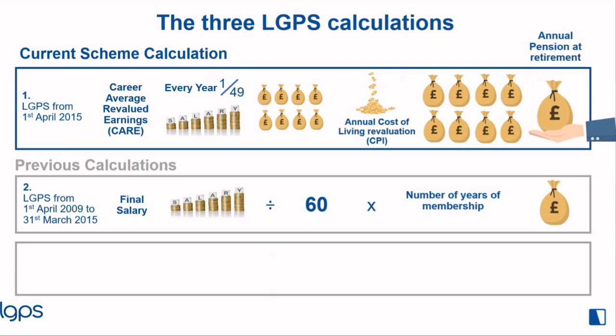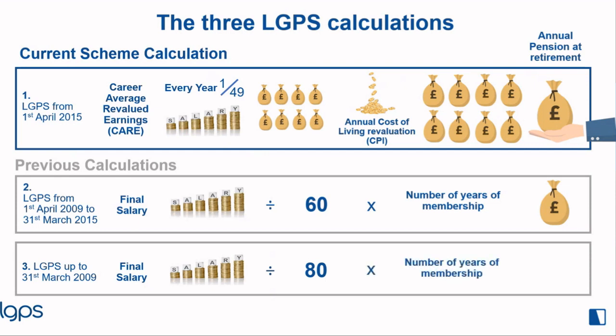Now, some of you may also have service prior to April 2009, and anyone that does would also have been a member of what was known as the final salary 80th section. So if you worked 1 year full time, you would get 1/80th of your final salary, working on the same principle as that 60th section, and it's linked to the salary you end up finishing on and not tied to when the section ended. So with this section, you weren't getting quite as good a deal as the 60th section when it comes to annual pension. However, with this section, you'd have also built up an automatic lump sum in addition to your annual pension. So the best of both worlds with this one is you're getting that guaranteed income as well as an automatic tax-free lump sum. So that's the three sections of the local government pension scheme.